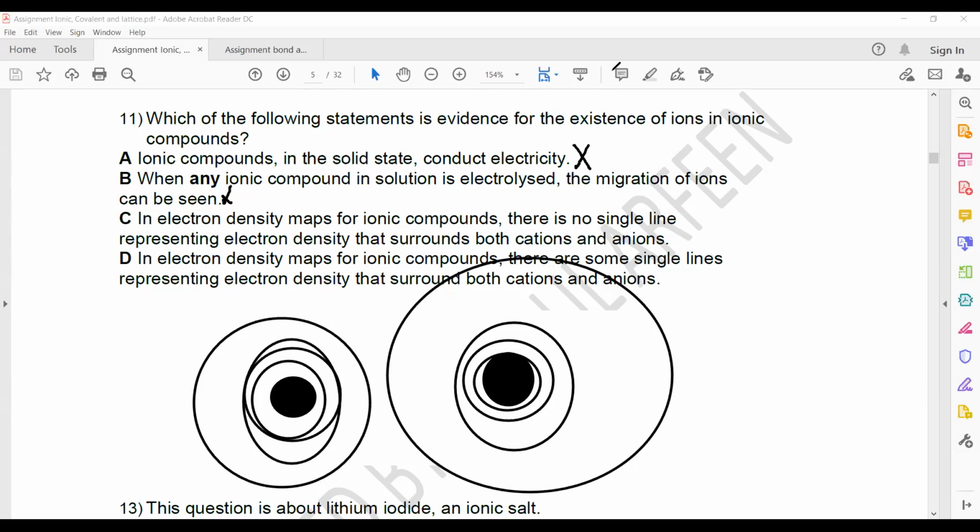So which statement is true? There is no single line representing electron density that surrounds both cation and anion in the electron density map of an ionic compound. So that's true. C is right. In the electron density map of ionic compound, there are some single lines representing, so that's wrong. So the right answer is statement C. Is it clear? This is question 11.